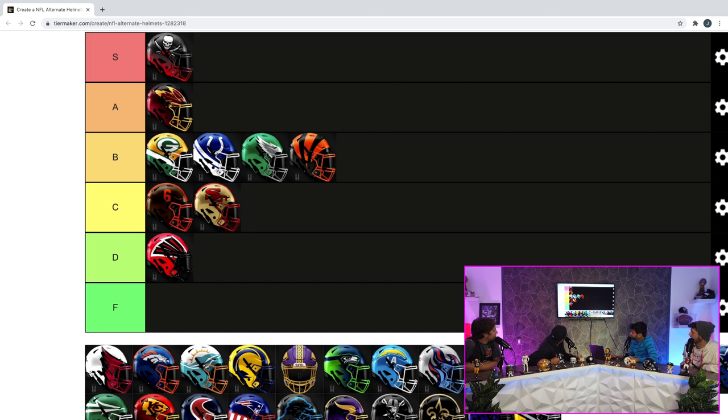I don't like that. I think the Cardinals one works with it. Looks like they got some sideburns. There's too much white. It's just a plain white helmet behind the logo. That's a D. An F to me. A D. That's an F to me. That's a B. Wow.